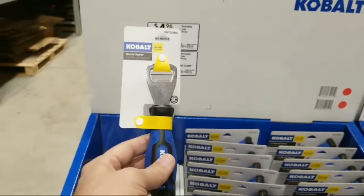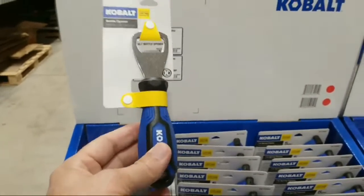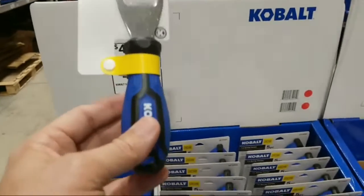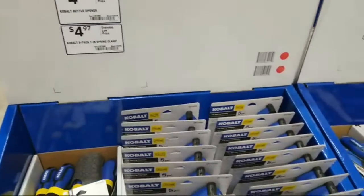Cobalt bottle opener. Here you go, guys. $4.96. If you saw that kit that I bought last year with the 3 channel lock pliers, it came with a channel lock bottle opener. That was really cool looking.